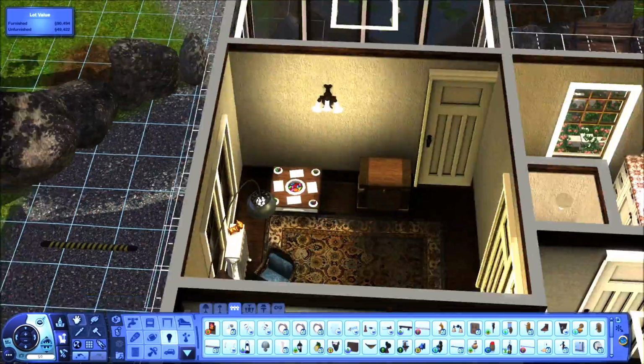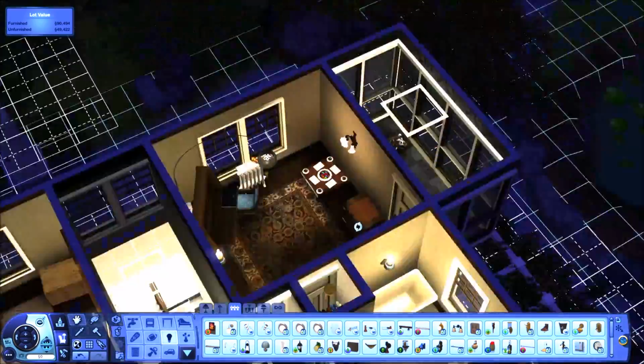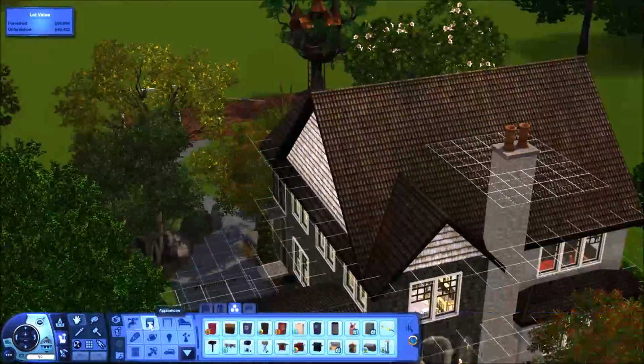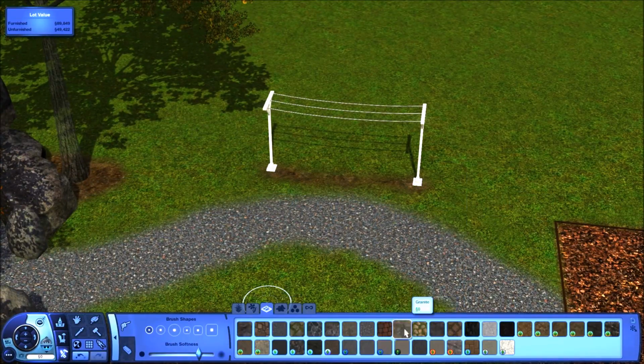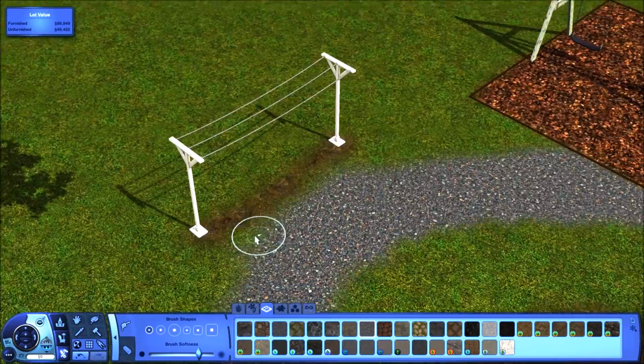After putting in some mix-match lamps, we're gonna actually pop back outside to do some finishing touches out there, because I remembered that I needed one of these. A place to dry their clothes, since I only gave them a washing machine.